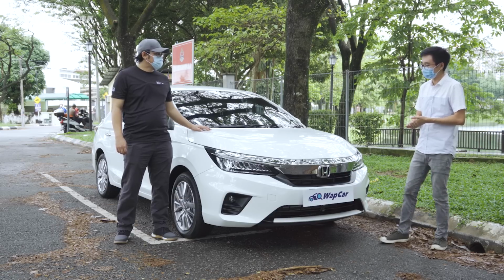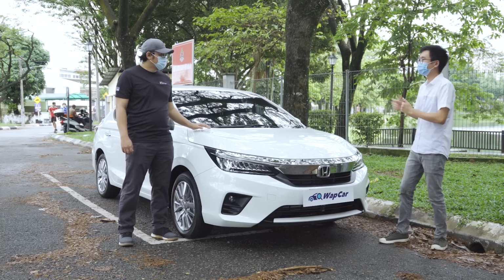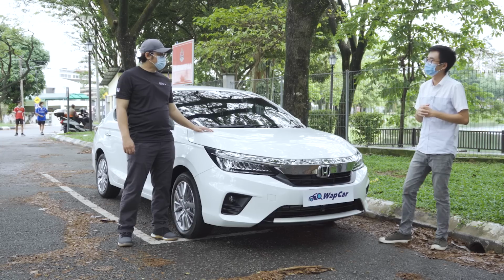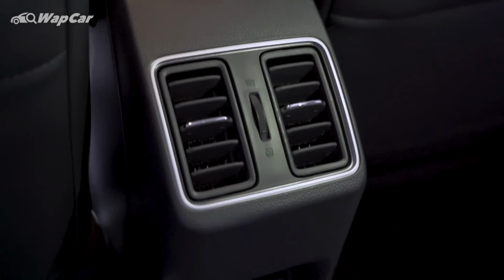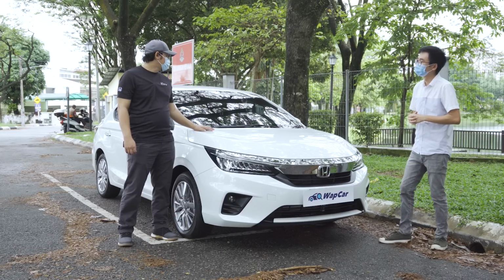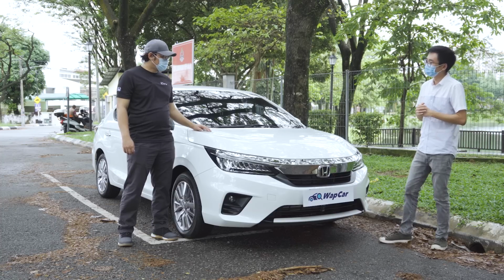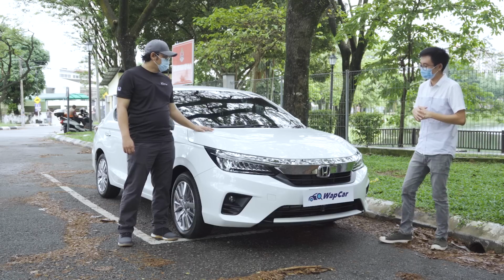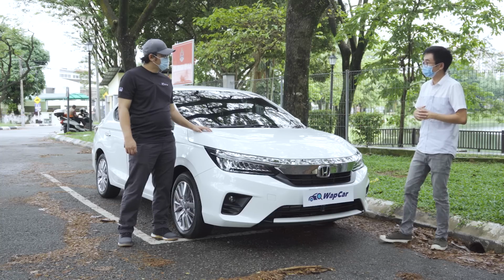Interesting, Fairus. Tell me about this Honda City. What made you choose this car? As a family man, I need a car that can give comfort to my child. So having the rear aircon is definitely more comfortable for the rear passengers. Then definitely the new engine, the DOHC engine, the latest engine, giving good fuel consumption. And the most powerful engine as well, 120 horsepower.